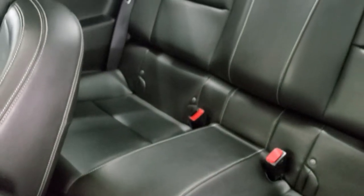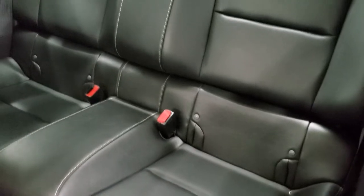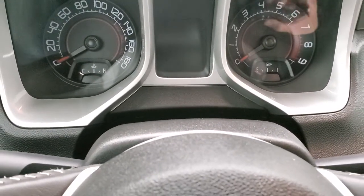Back seats, just as clean as the front seats. You do get the L.A.T.C.H. child safety system for any child car seats you may have. We'll hop inside, take a look at the instrument cluster and radio.